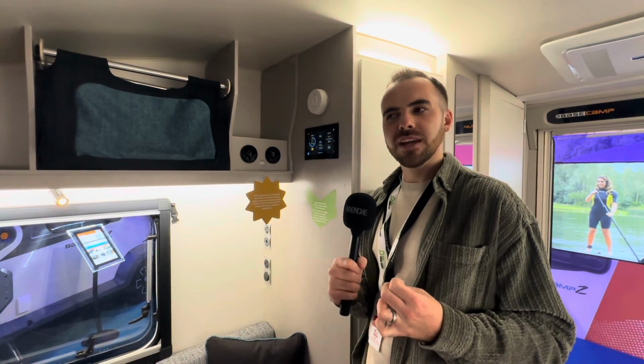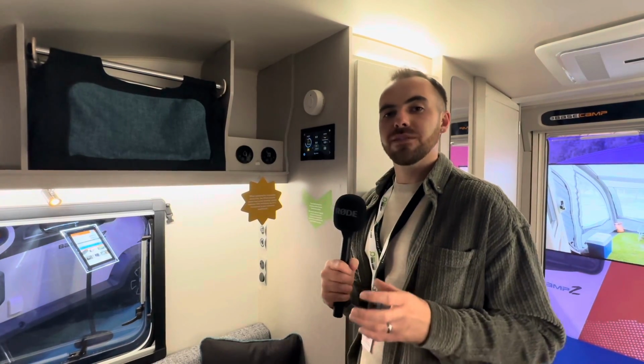Everything is electric and designed to work at its full potential on electricity, which, if you've had a caravan before, you'll know that your electric heating always works better on gas. It's always more efficient, gets hotter quicker. So Swift have had to do a bit of legwork there to improve these systems and make them work more efficiently. And I'm really pleased to see that.